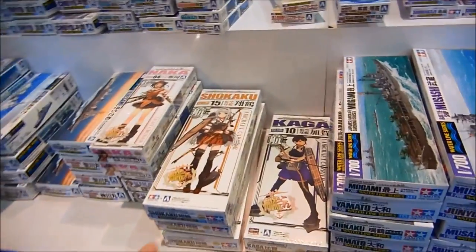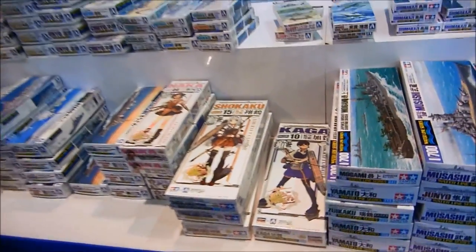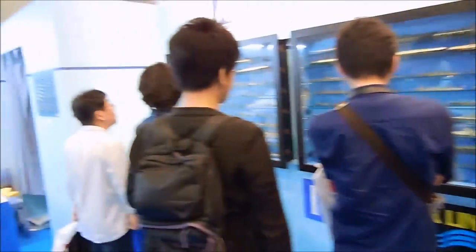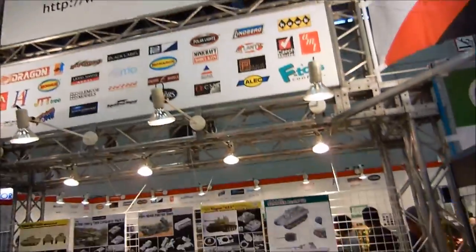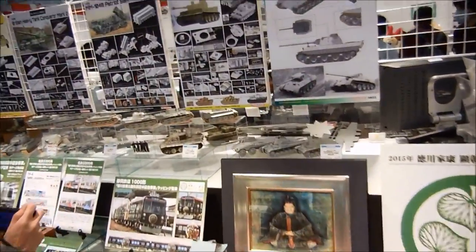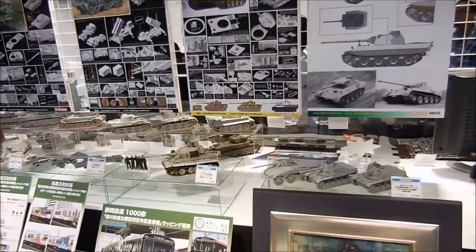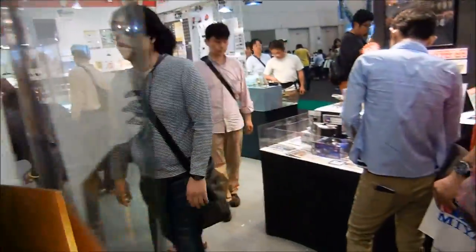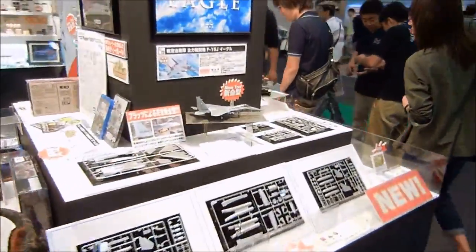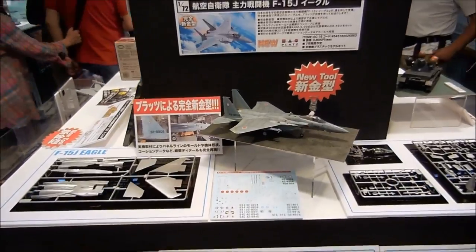And then they've got these Senkan Musume, or whatever it's called. So they have them all on display here. Let's see what they have at Platz. Platz imports Dragon, Round 2 models, Pegasus, Mobius, lots of different stuff. And they also do their own toolings as well. There's a 1/72 F-15J Eagle.